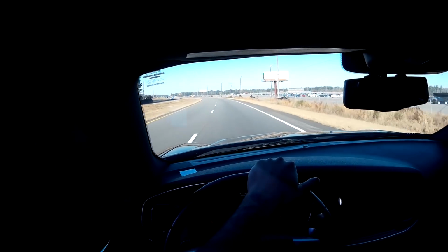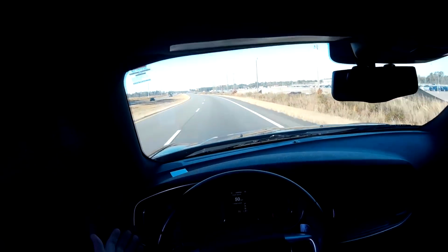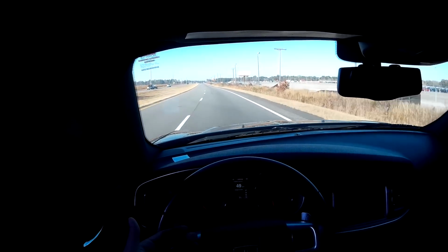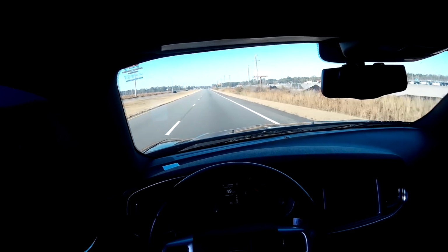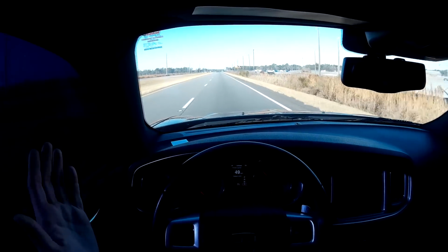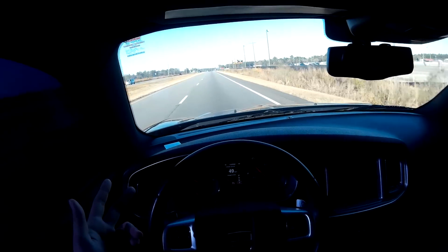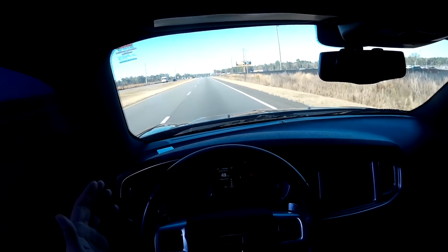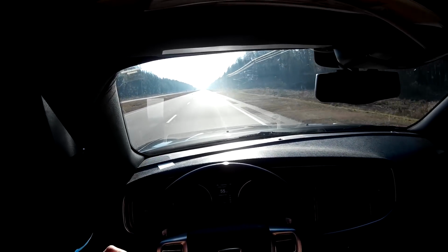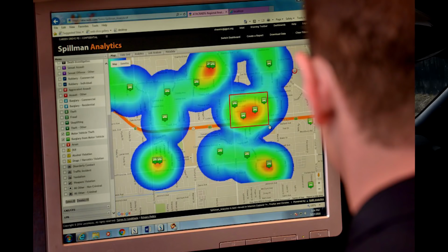But the cool thing about Spillman is not only can you run driver's license and tags and stuff like that through it, but it's also what we use as a reporting system. So if I go to a call, let's say a domestic, and I have to do a report at the end of it, you can actually do your report in Spillman and send it to your supervisor, who then reviews it, and they can either reject it back to you with corrections that need to be made, whether it be grammatical or things that you're missing, or they can approve it, and it's available now for open record. Another feature that can be turned on is real-time GPS. So you can actually pull up a map of your jurisdiction, and it will pinpoint where all the calls are at that point in time, and it will show you where all the patrol units are at.